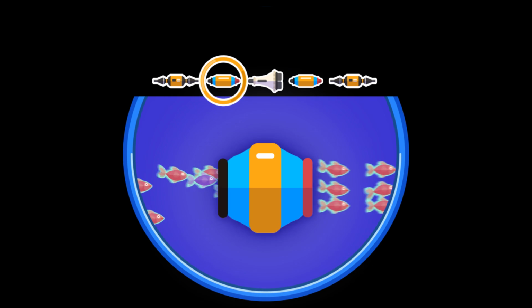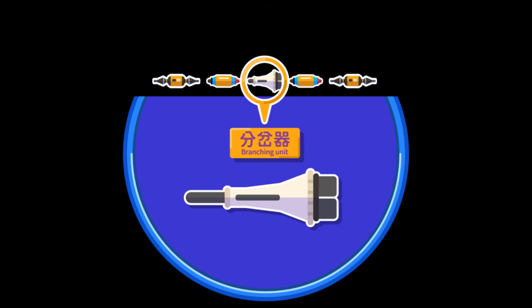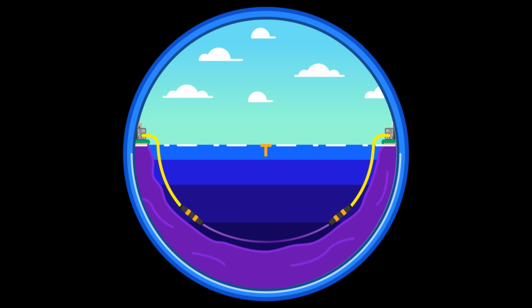In addition, if the signals must be sent to another location, a branching unit shall be set up in the line. The original one-to-one two-way transmission will then become multi-way transmission, making it easy to send and receive signals from different locations. Currently, submarine cables are built at a depth of up to 8,000 meters underwater at most, and the materials of the cables shall vary according to the depth.